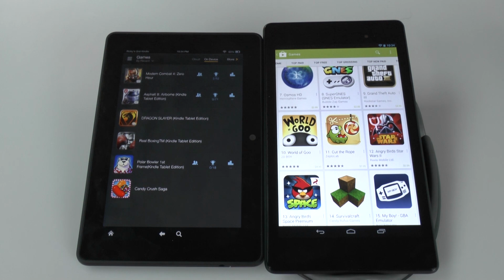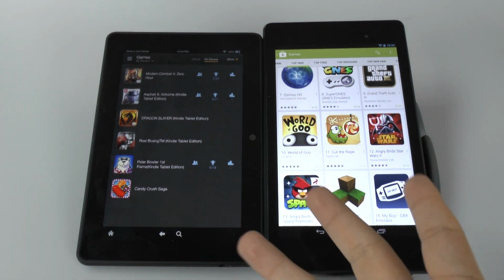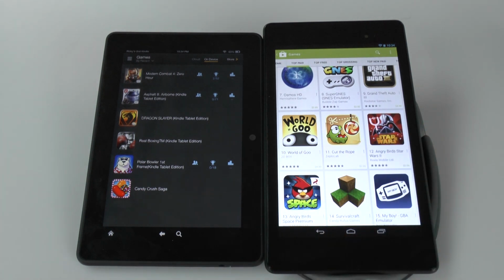Overall, I felt that because of its selection versus gameplay, in terms of the gaming category, neither one really stands out as the winner, and it should be considered a draw, depending on what you want to do for your gaming purposes.